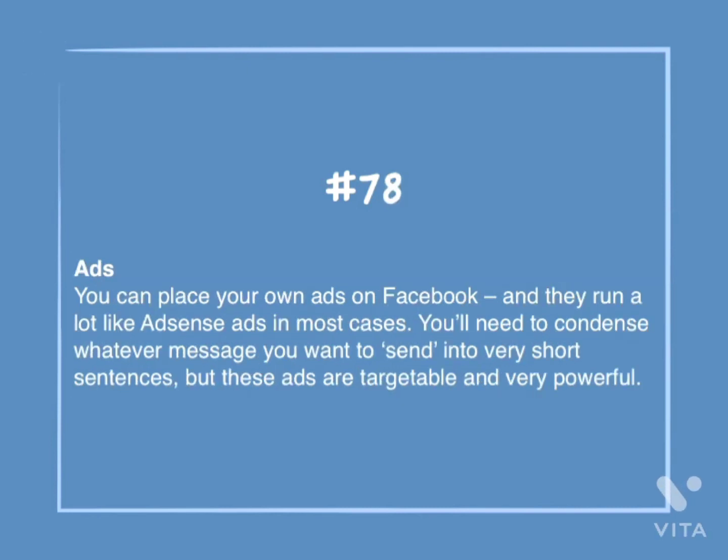Number 78, ads. You can place your own ads on Facebook and they run a lot like AdSense ads in most cases. You'll need to condense whatever message you want to send in a very short sentence, but these ads are targetable and very powerful.